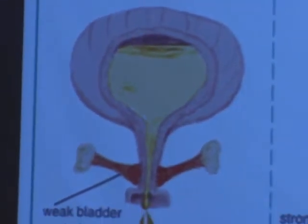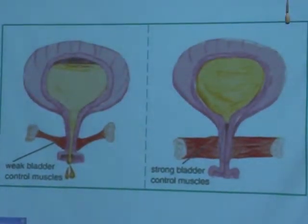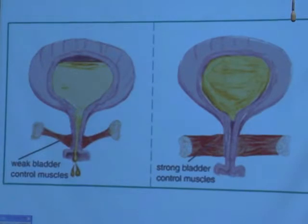Here you see it's actually a female bladder, but it applies to the male bladder as well. Here you see a bladder where the pelvic floor muscles that intersect around the urethra have gotten a little bit weak. What happens then when stress is put on the bladder, a cough, a sneeze, whatever pushes down on the bladder, these muscles do not compensate by squeezing and holding the urine, and that's when the urine spurts.